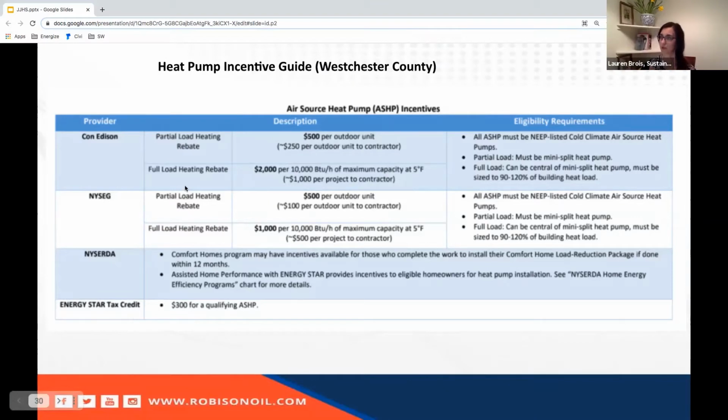Sure. Yep. And I just want to point out, the utilities are certainly subsidizing people to move to full load heating. The rebate is much higher than for partial load, but there are options here. So that's why it's important to think about which contractor you may want to schedule the assessment with, and they can really help give you the pathway forward to what would work best for your home. And just a reminder, there are utility rebates, there are rebates from the state, and there's a federal tax credit as well.